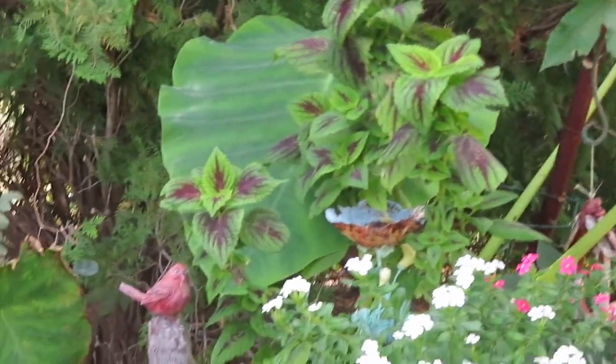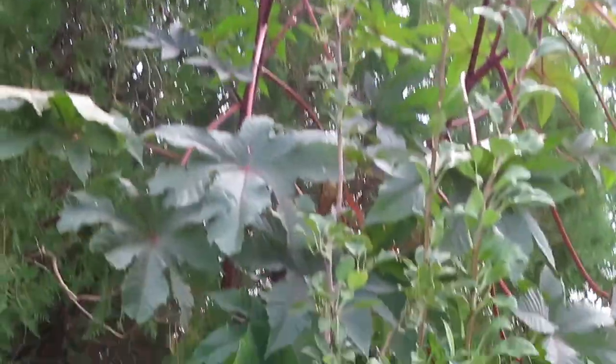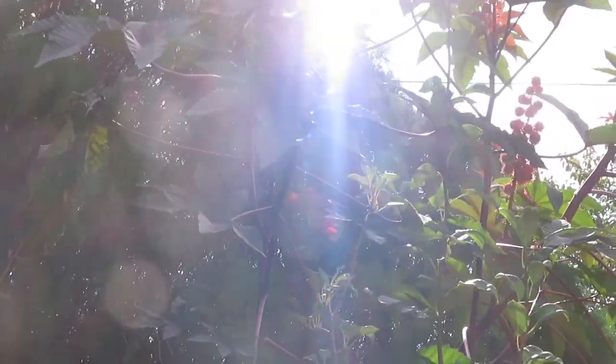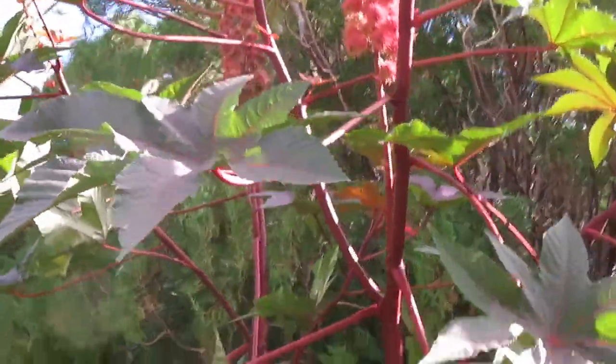And I need to get out here and dig up my elephant ears. I won't get that done today. And I definitely need to get some of these. Let me go around another angle so you don't just get the sun or the effects of the sun. But yes, I've got to get some of these. Most of them are still tight and intact, so they're not going to just be dropping their seed.